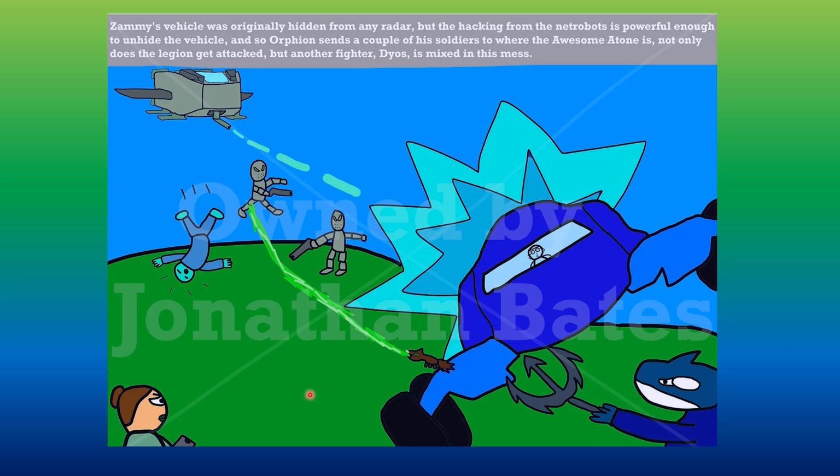If anything, it shows parts of how divided the Legion is. The whole teamwork aspect is definitely lacking. There's hardly any cooperation in this case, compared to later on.